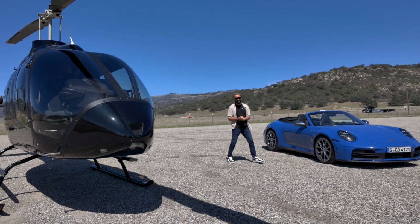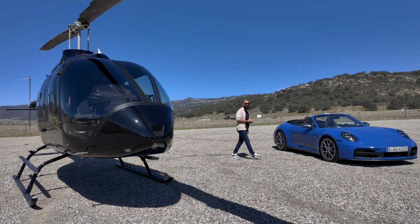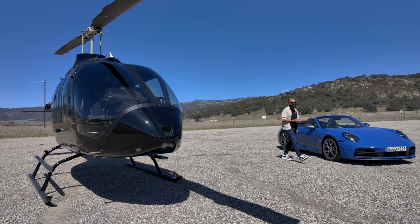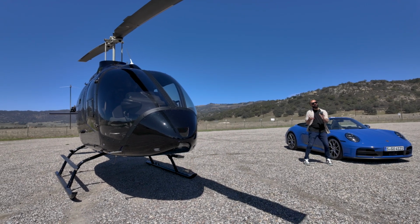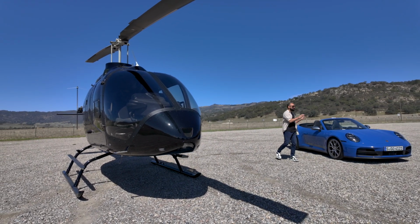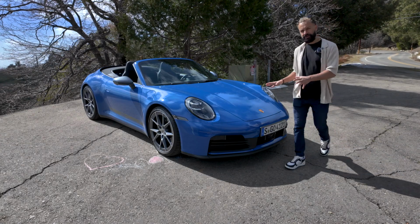Last year, you could not get a convertible. It is new for 2025. Last year, you could get automatic. Now you can only get manual transmission. So if you want a manual transmission convertible, and you want it to be lightweight, and you want it to be exciting with not a lot of stuff, the Carrera T is for you. So let's talk about it in the physical.